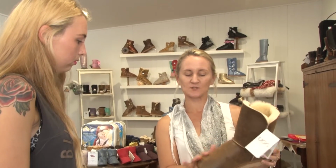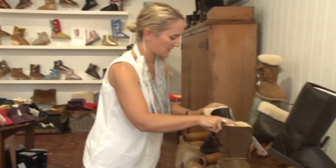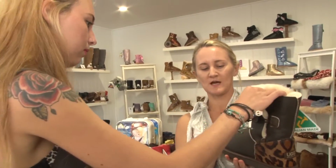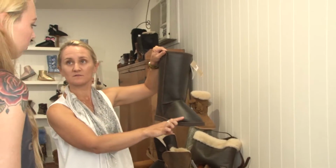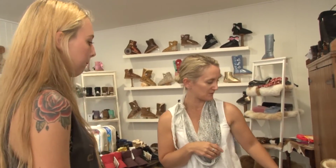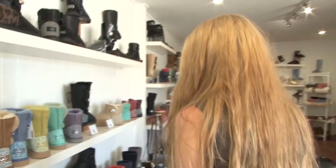We've got a few options over here. This is called our chestnut bomber, so we can do something like that for you. This is a chocolate bomber, so they're really nice and soft. It's got that cracked leather look about it, a bit like a bomber jacket. If you want something a little smoother, we have a chocolate leather as well. So I'll go and grab a few skins for you to have a look at. I'll bring them out, and a few different options in the heel, and we'll start designing your boot. Okay, thank you. Great.